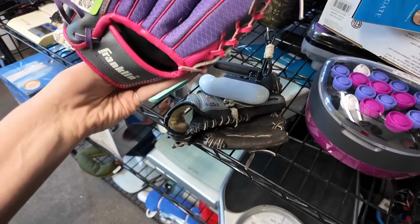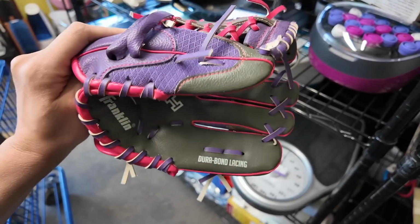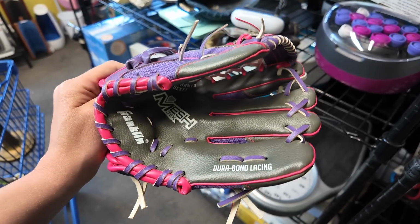Check out all these baseball gloves. I think I'm gonna take a baseball glove home. This looks like a nice baseball glove.